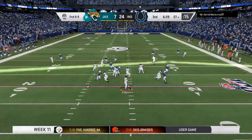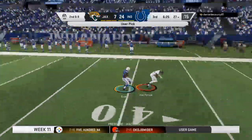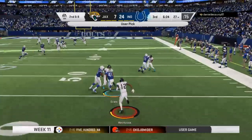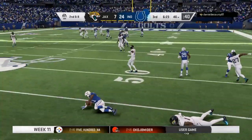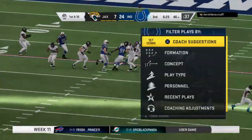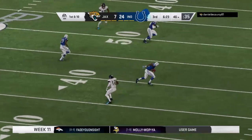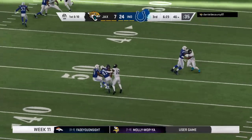Here's 2nd and 8. Looking long for Westbrook. And he's going to be intercepted a 3rd time. Picked off at the 40. And the return out shy of midfield to the 46-yard line. First possession of the 3rd quarter, an interception, so maybe a second-half tone setter.